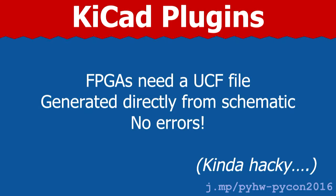And so the way we do it is I have a piece of Python code that parses the schematic, looks for the FPGA component, and then traces where all the pins go. And oh, look, this one ends up over at the Ethernet controller, so let's generate a bit of UCF that does the correct things for the Ethernet controller. So in this way, Python is helping me do hardware.